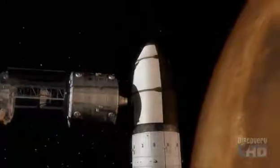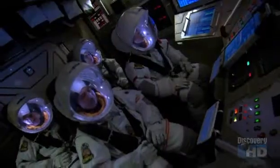We are go for Mars entry. Stand by. In 3, 2, 1. Once you start the entry, descent and landing through the atmosphere, there's no turning back.